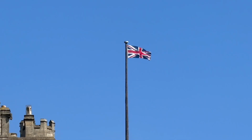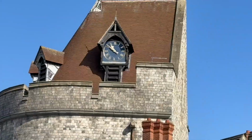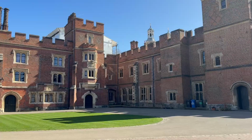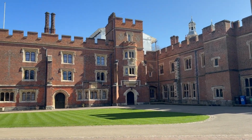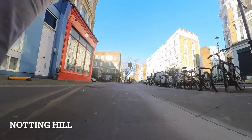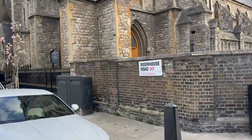Blue skies equals heaven in the legendary city of London. We are off to Windsor to see a 955-year-old castle, stroll along the Long Walk, and visit the must-see legendary Eton College, which is steeped in history. We ventured out into the crisp spring air with bold intentions of finding Paddington Station to catch our train.